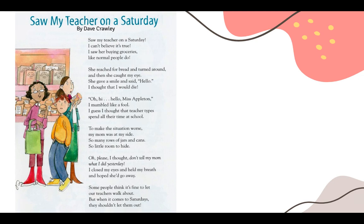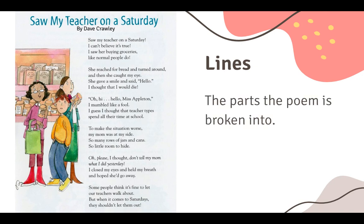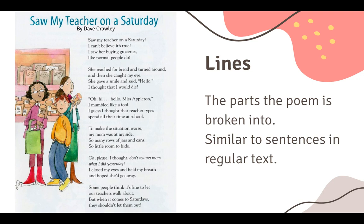So let's talk about the characteristics of a poem. The first one I want to talk about is the lines of a poem. These are the parts that the poem is broken into, and they're similar to sentences in regular text. For example, right here in this first part, each of those is a line. I think this one's pretty self-descriptive, because you can see they're all on the same line of the poem.